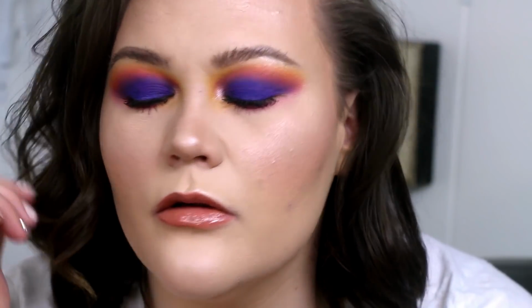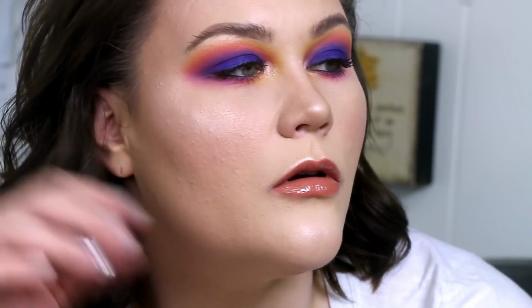It fits the eye nicely, and I think it's the kind of eye look you could do no matter what your eye shape is, which is really nice.